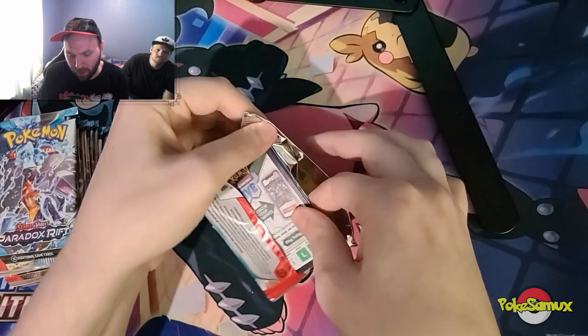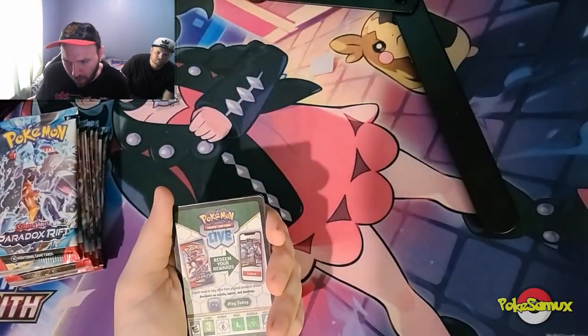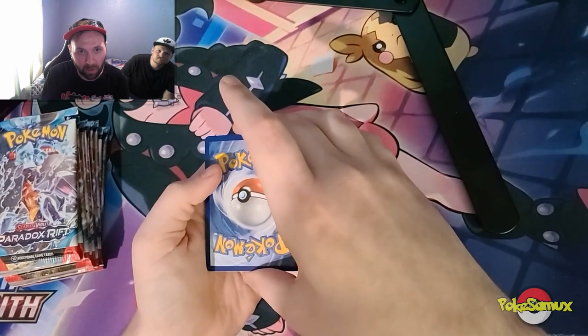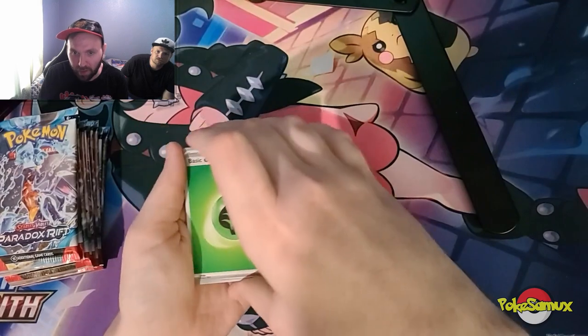There's a lot of awesome artwork cards in this set. For whatever reason, it wasn't popular in Japan. I don't know why. But they do look really good though. Yeah, I mean, I don't know why people don't like this set. I mean, it looks good to me. Yeah, I like it. Let's jump into it here.